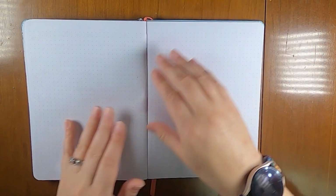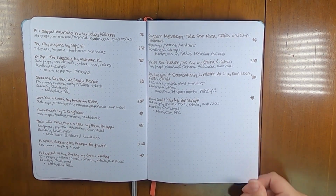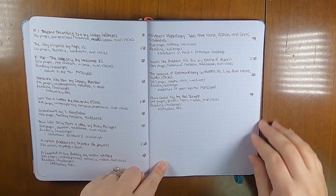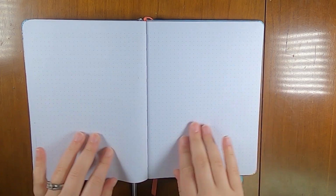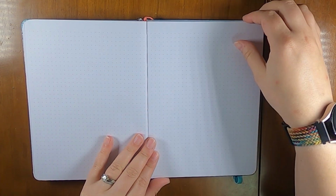So for December, I'm going to leave these 2 pages for any reading that might extend beyond here. I do have 2 weeks left, but I'm also extremely busy for the entirety of those 2 weeks. So I'm hoping to get maybe 4-ish books read during that time. So it might just fit on here. I might have to go a little onto here, but I can definitely fit my favorites and stuff like that into those pages. And then 2 pages for my November book stats.